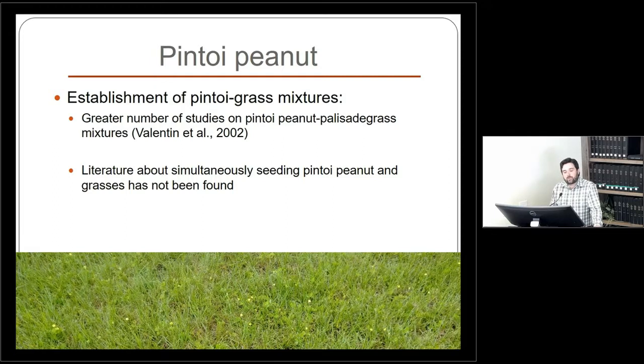Regarding the establishment of Pintoi in mixture with grasses, we know that we do not have a lot of literature covering this subject. Most of what we have regards the establishment of Pintoi with some type of brachiaria, usually palisade grass, and also most of what we have regards the establishment of Pintoi peanut from vegetative material, from the stolons. So we have very little seed literature. For example, a question that we raised was, is it possible to establish Pintoi and a companion grass by seeding both together? However, I did not find an answer for this question in literature at least, so we still need more research on this subject.